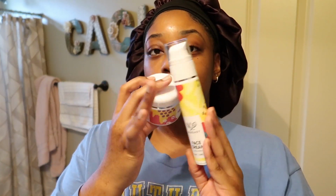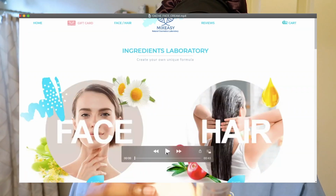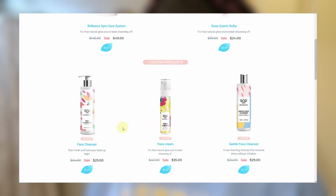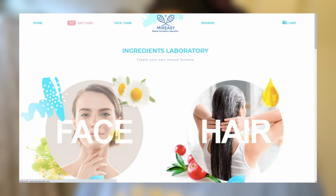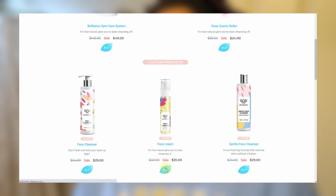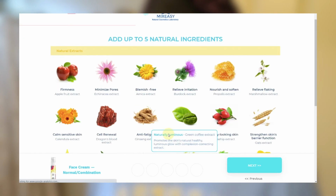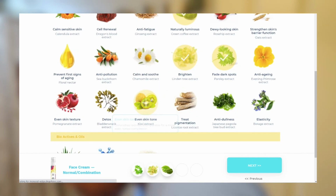I have two great products from MixEasy. MixEasy allows you to basically make your own formula for whatever facial products that you want. You choose what ingredients are in there. You choose how you want the product to target your skin. So if you want brighter skin, you can put that ingredient in there, literally.